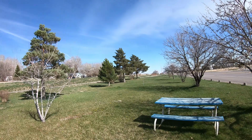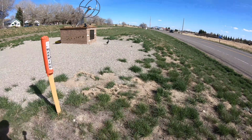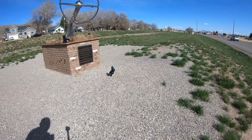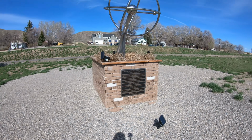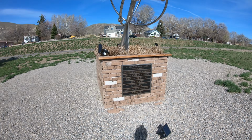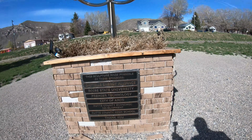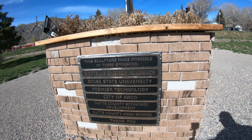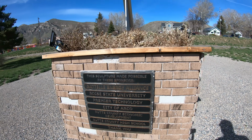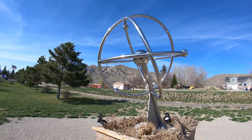And then walking further out here, this is an interesting sculpture, and obviously it speaks to the heritage in Arco with the nuclear reservation close by, a sculpture of an atom made out of stainless steel. And by the way, those plants are all dead, of course, just coming out of winter into spring. I noticed they had some potting soil there. It looked like they were getting ready to replant those, but really kind of an interesting sculpture.